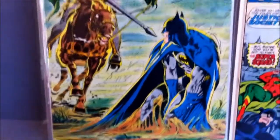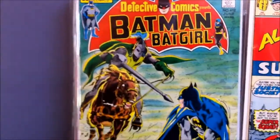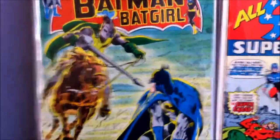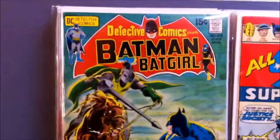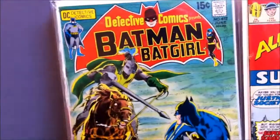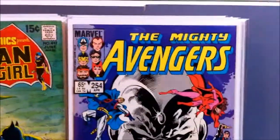Nice pickup. And I have some books that are coming where I want to go over how I view what DC were doing with their covers during this time period. Definitely dig the covers from this time period from DC, and if you read the story, you'll realize that this Neal Adams cover is really what this book's all about.